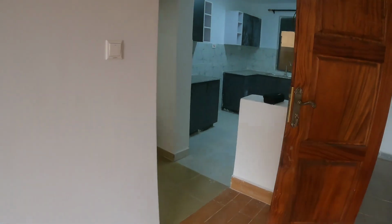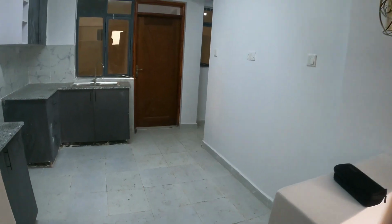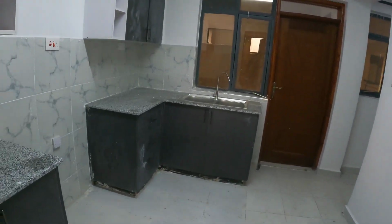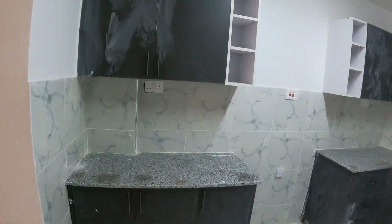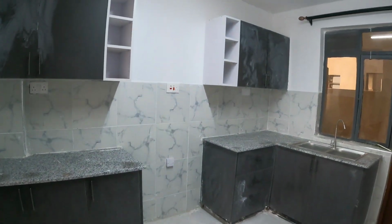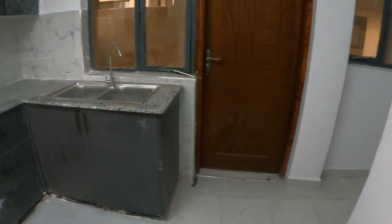It's not an open kitchen. So this is the kitchen area. You know the way I love kitchen. With unlimited cabinetry. I've told you, don't mind. Still, they are doing their final touches. Unlimited cabinetry. Here is a pantry. Yeah, this is the pantry.